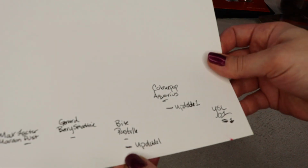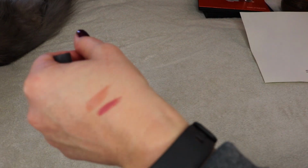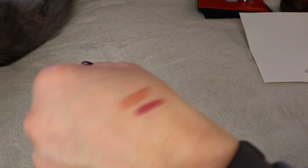Also, along with that, Bite Pastille has been working quite well for me with what I've got going on with the rest of my makeup, and I'll swatch it out. So it's like the rosy one. If I'm going for concealer lip, I've been reaching for Aquarius, and if I'm going for a little more color, I've been reaching for Pastille. There's not much of this left, and it's going really fast.